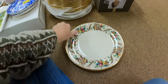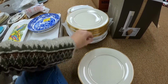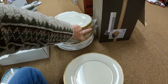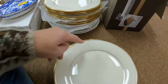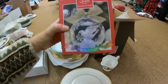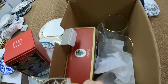And as you can see, it's all random patterns, or at least stacked in here randomly. So I am going to have to really go through it and see what I can pair together, what I can make lots of. It looks like that might all be the same. Looks like we have, I would guess this is Butterfly Meadow underneath here. And then there's some Butterfly Meadow. There's a Lenox ornament. We have some Spode glassware in here. A little candy dish.